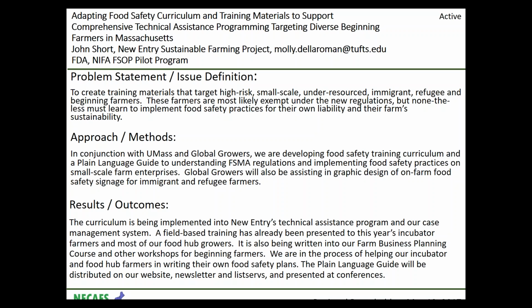Most of our guides, like the plain language guide, will be distributed on our website, through our newsletter and on the listservs, as well as being presented at conferences. That's really what we're doing.